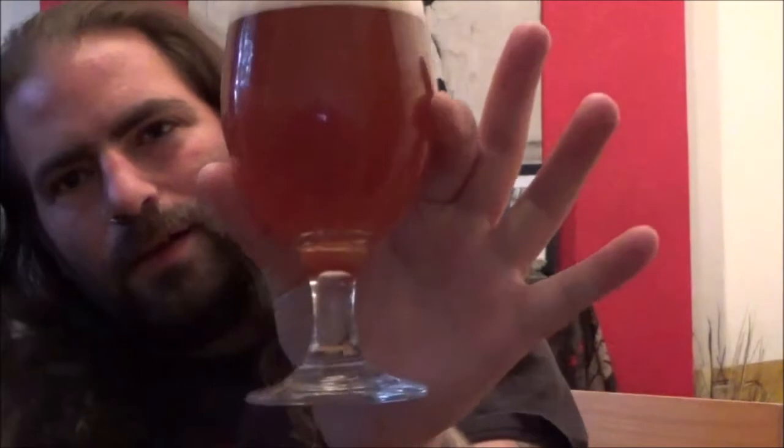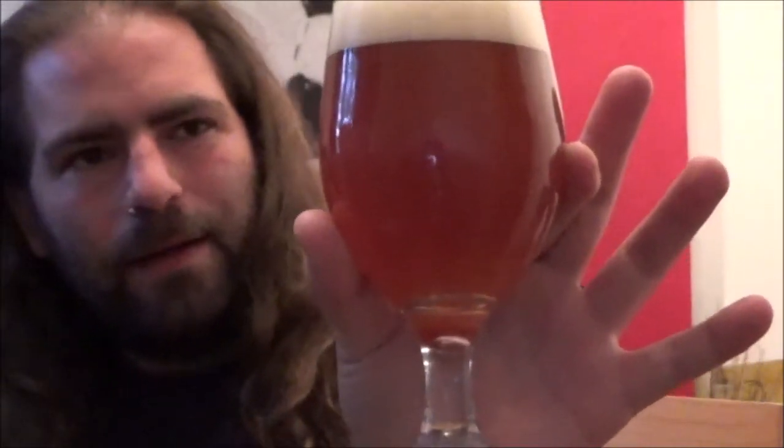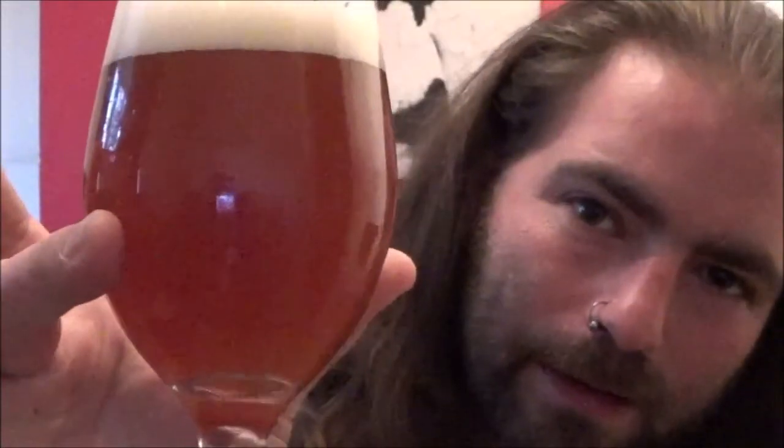So, oh, wow, look at that. That looks absolutely amazing. You've got just over a finger of creamy, fluffy head on this solid amber beer. Good haze to it. And something I've never said before. There's actually good weight to this beer. You can feel it in your hand. It looks amazing. Look at that beer. That is stunning.